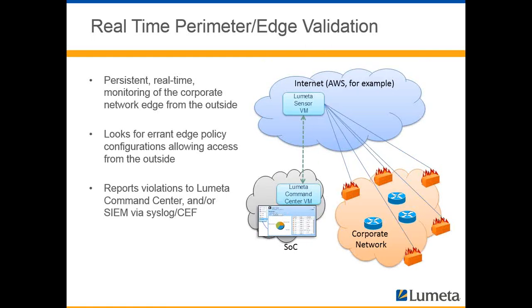Another use case that I mentioned earlier was where I want to have a real-time analysis of any changes to the edge of my corporate network infrastructure. In this particular case, an ESI instance could be spun up, or an ESI Scout sensor can be spun up in the public internet cloud, and it can target the edge of the corporate network and be constantly helping the firewall team understand if there are any changes to firewall infrastructure which are erroneously allowing traffic in through the edge into assets that shouldn't be accessible from the outside.